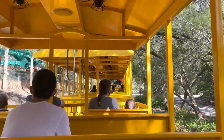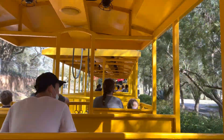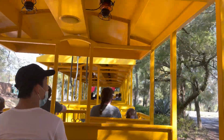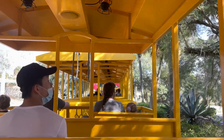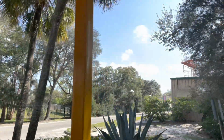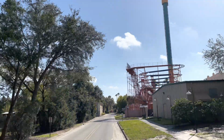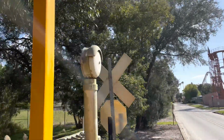Over on the far left is Cuba. Coming up on the right-hand side, the orange and blue coaster. That is the Sand Serpent. That is family friendly. It does not go upside down. It just takes you on hairpin turns at about 22 miles an hour. That's the Sand Serpent.